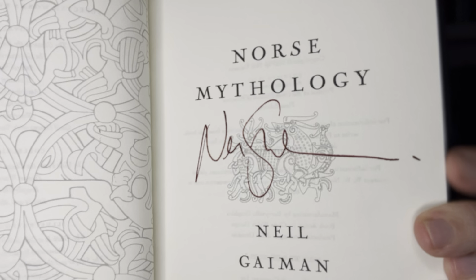Next prompt, what is the most expensive book that I own? I don't think I have books that are really expensive. I think this is probably the most that I've ever paid for a book, and that is Neil Gaiman's Norse Mythology. Purchased it from the Strand online, and I think it was probably $40 or $45, and the reason why is because it's signed. Yeah, I love Neil Gaiman, and better part, you get a bonus. The dust jacket has some of his ink in there. You get a little extra.